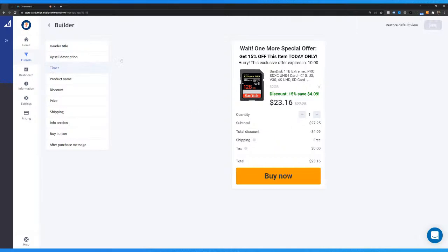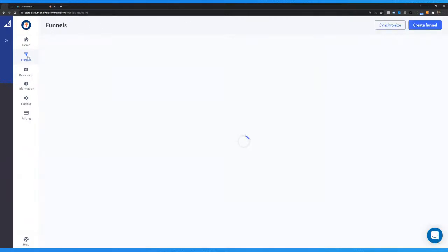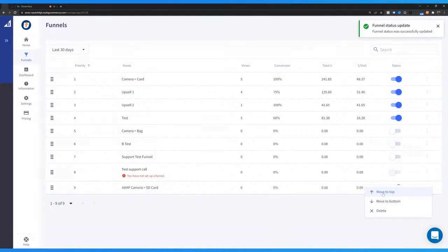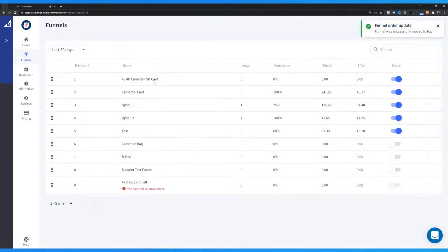So now let's go back to the funnels page. And I will move this new funnel we just created. I will make it live, and I'll also move it to the top of our priority list here. Priority basically says if a customer has added trigger products from multiple funnels, which one should be used for the order. So for example, if they add the trigger from both of these, the higher priority one would be used. That's just how priority works in a nutshell.